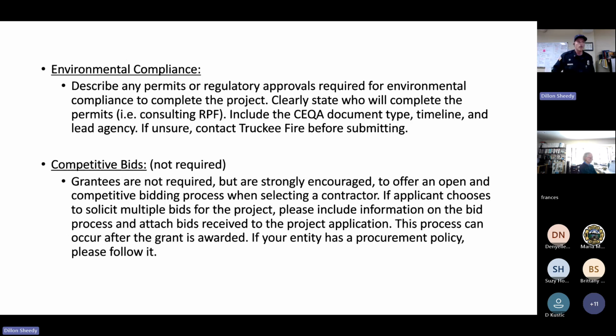So there are prompts in the application asking you to describe any permits or regulatory approvals required for environmental compliance, who's going to complete these permits, what the timeline is, and what the document type is. If you are unsure about any of this, you should reach out to me.